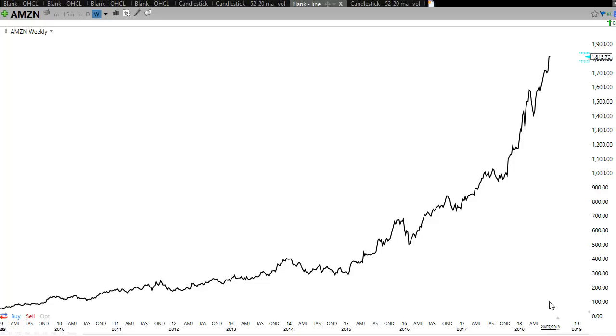And what does that look like when it's in a bubble? It goes pretty vertical, right? It just simply goes vertical really quickly. If you look at any bubble, look at even gold, the gold bubble that happened in 2011, 2012, what happened? Look what happened with Bitcoin. You can just see it on the charts. Go back to my last few videos if you haven't seen those to see what I'm talking about when it comes to bubbles.